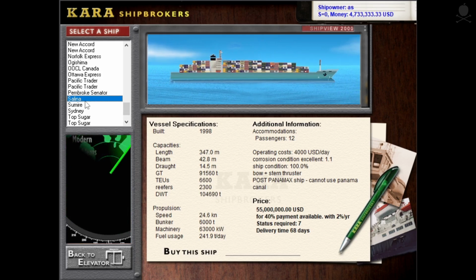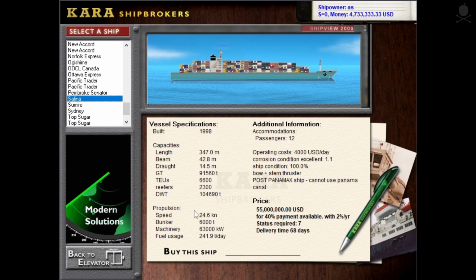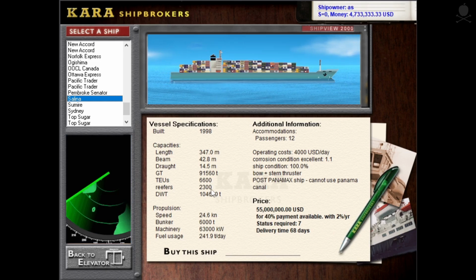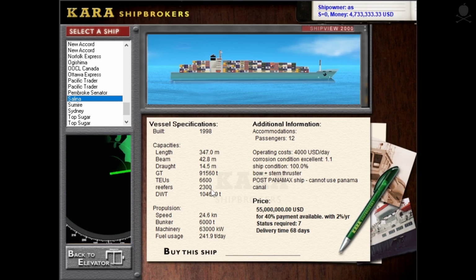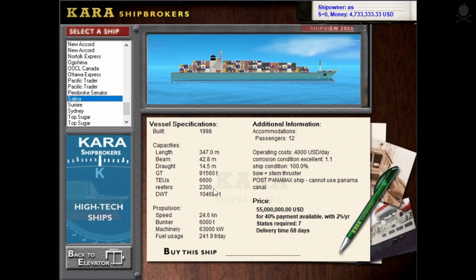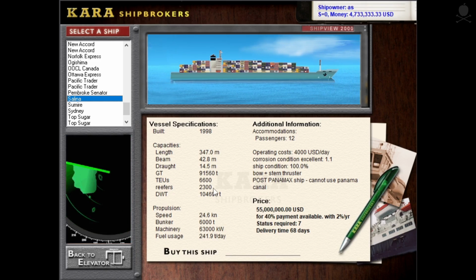Selena, wow, now this is more like it. 25 knots, 100,000 tons, wow, 2,300 reefers. Now this is more like it. Yes, baby.